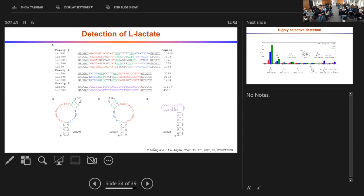Yeah, lactate. Everyone tells me lactate is important. So I was thinking, okay, can we actually get an aptamer for lactate? It's such a small molecule, right? So we tried it anyway, and actually it's not too bad. So we got these two types of aptamers.